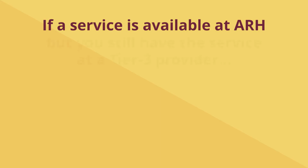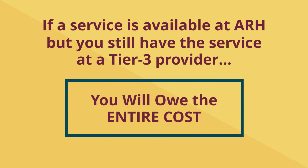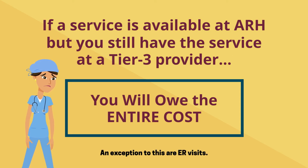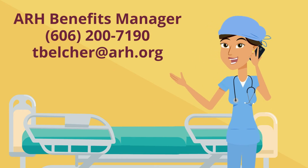If a service is available at ARH, but you still have the service at a Tier 3 provider, you will owe the entire cost of the services you received, which can be very expensive. An exception to this are ER visits. We recommend always contacting your benefits administrator before visiting a Tier 3 facility.